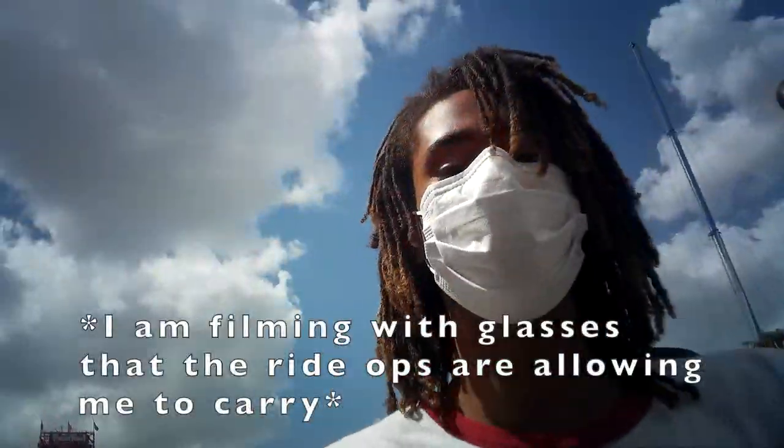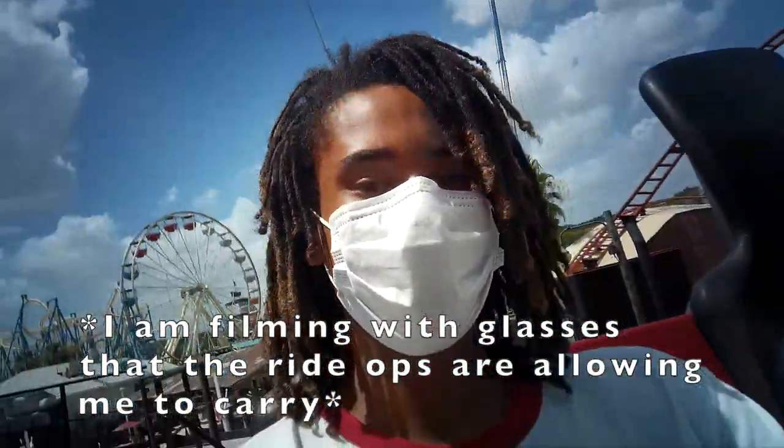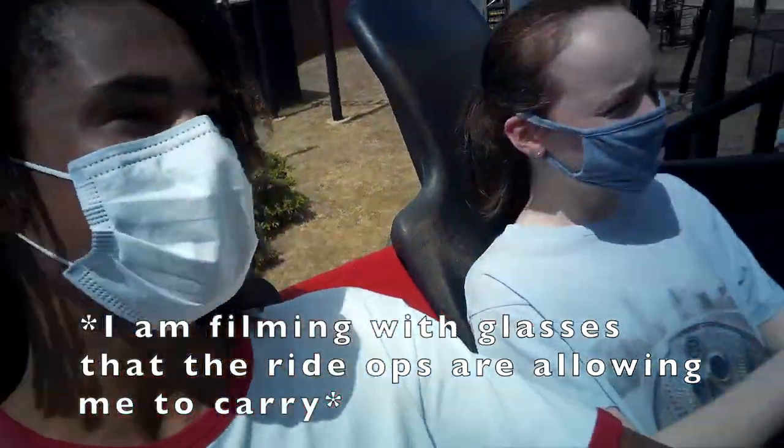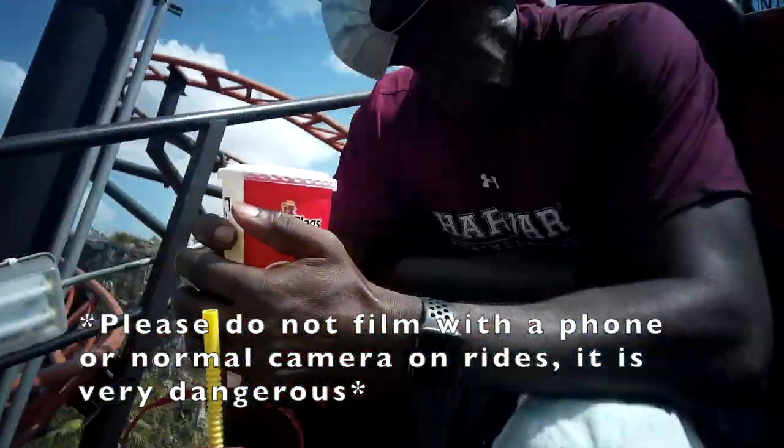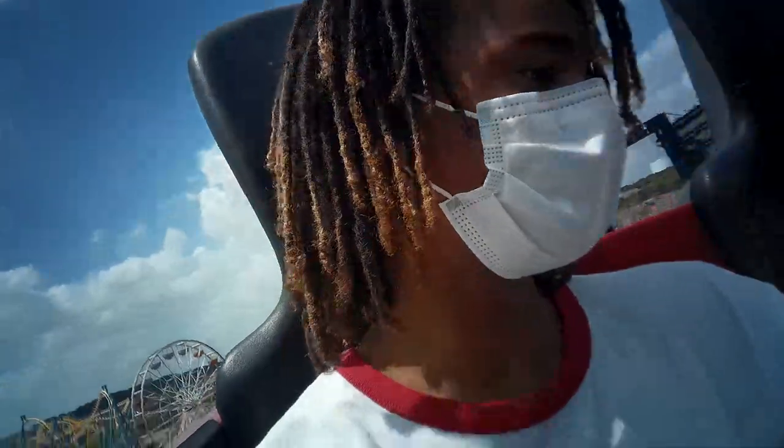Here's some super elaborate theming. Super elaborate door right there. Well, I mean, look at this. They're letting me hold my glasses so I can film. Yes. Like us. I'm excited. Reverse POV. What's up? Here we are.